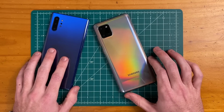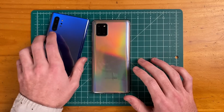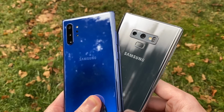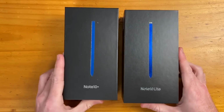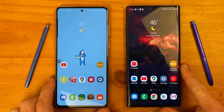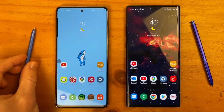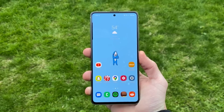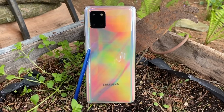But as far as Note comparisons go, since I know loyal Note users usually stick with just Note devices, my thoughts are this. If you have the Galaxy Note 9, stick with it, as it is holding up very well here in 2020. And when you're looking at the Note 10 Plus, it is really a completely different device despite similar naming, and the price difference is too high to make it a worthwhile consideration in this matchup. Overall, I'm really happy with everything the Note 10 Lite has to offer at this price point.